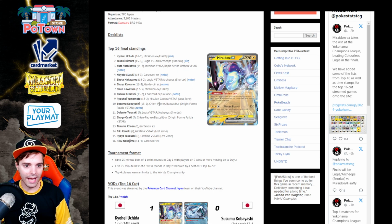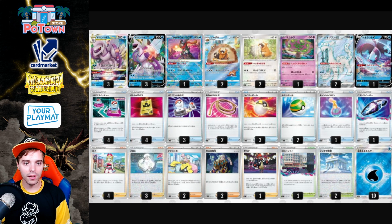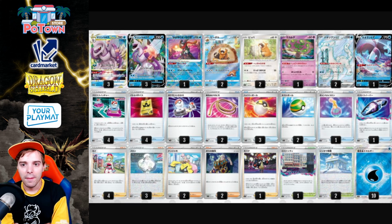Moving forward, we have a Goodra, 9th place. We don't have that list. And then a Chien-Pao, Baxcalibur on the 10th place. All the rest of the list, like Lugia, Snorlax, Chien-Pao, Baxcalibur, and the Gardevoir EX. The only deck that we haven't taken a look at that got into top 16 is like the Goodra list and then Lostina. But Lostina is already so tight of a list that we already have a little bit of an understanding of how the deck actually works out. With that being said, let's take a look at the 10th place Palkia, Baxcalibur, Chien-Pao list.